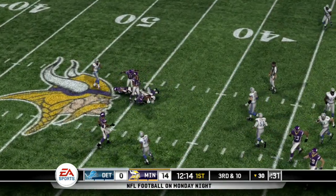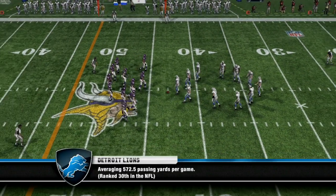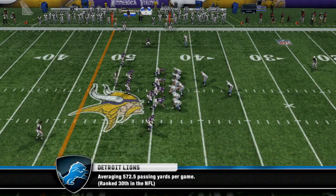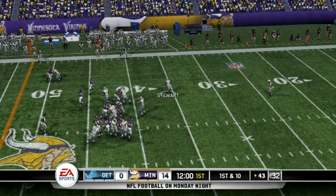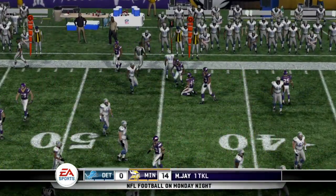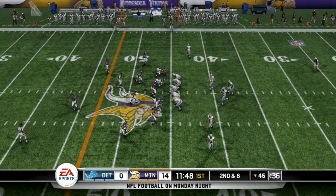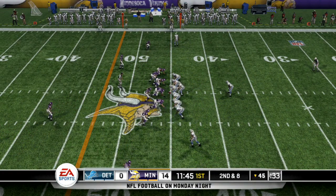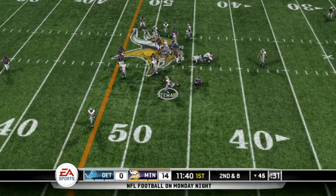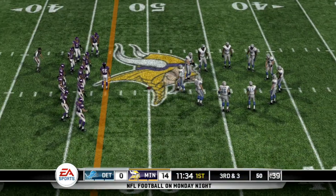Here's the throw. Brings it in. Nice play that time. The defense came with the blitz there. He made a good read, delivered a nice ball in there to the open man. Pitch out. Still on his feet. Stewart gains about 2 yards on the run. 2nd and 8 coming up here. They hand it off. The stop was made by Greenway. Stewart comes away with 5 yards on the carry.